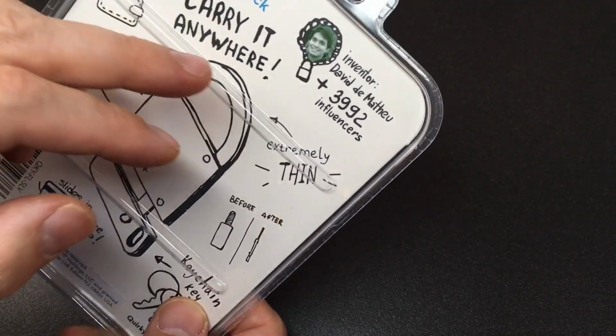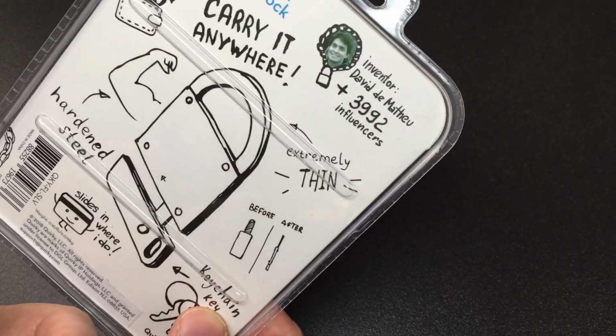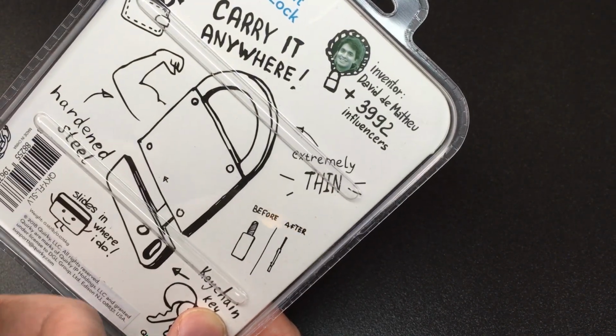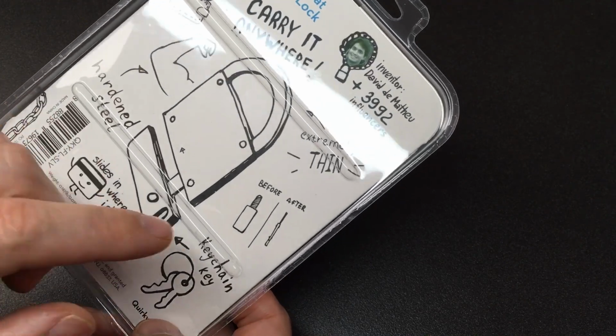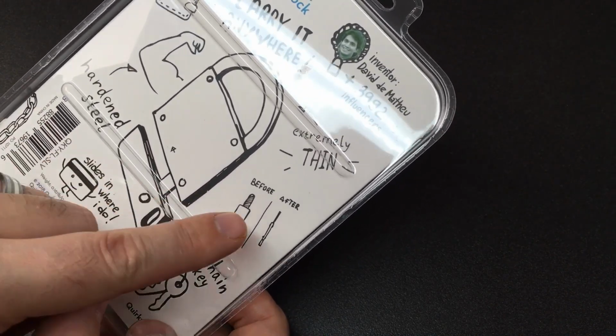Extremely thin. Yeah. Inventor David de Matthew, plus 4,000 other influencers who designed it? I don't know. Keychain key, that is true. We'll come on to that in a minute. And then before and after.